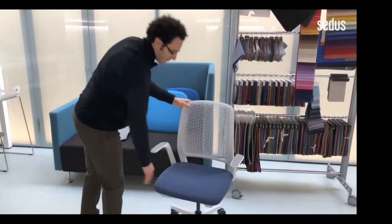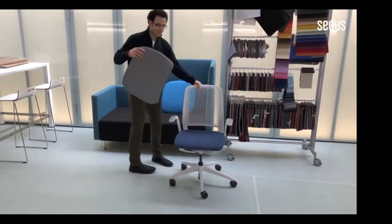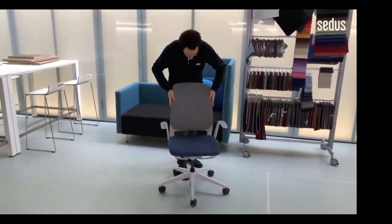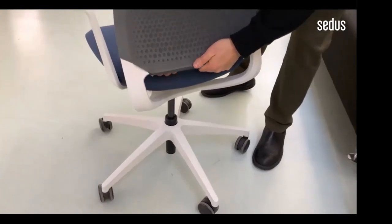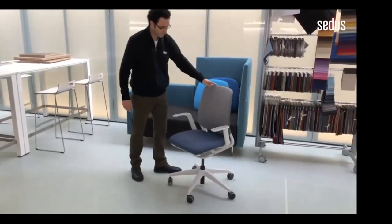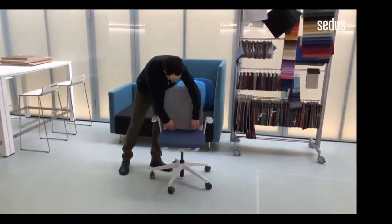So the seat just basically clips on. And we developed these special clips for the upholstery at the back. They're quite big and you don't really have to look for anything. You can just, with one click of the hand, attach the back.